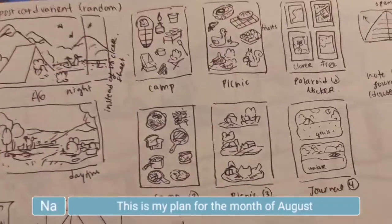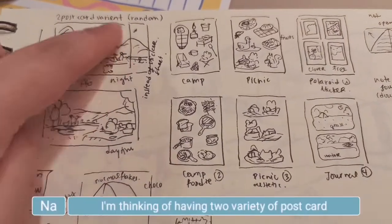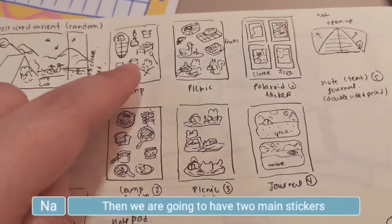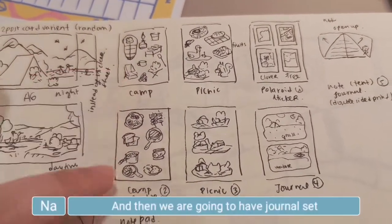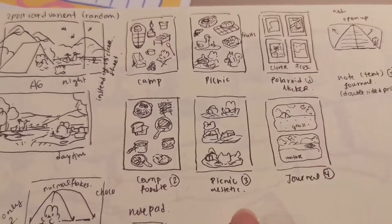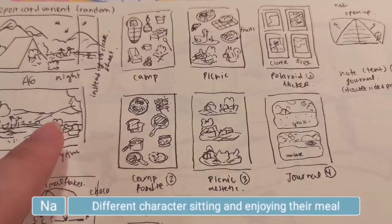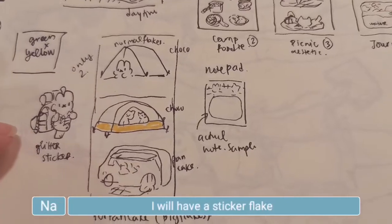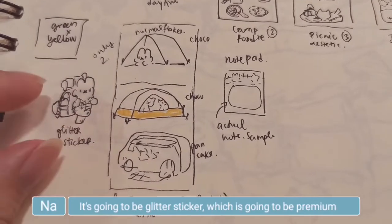This is my plan for the month of August. We're going to have a picnic and camp theme. So I'm thinking of having two variants of postcard. And then we're also going to have the main two sticker sheets that I always have, and at the same time a journal set, which is like a Polaroid journal, some aesthetic vibe of picnic with different characters sitting, enjoying their meal. Also some camping food, which here I'm going to have as a sticker flake. This one is going to be a glitter sticker flake that is a premium one.